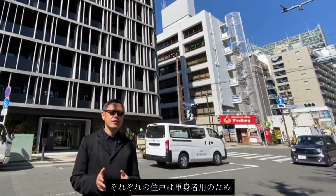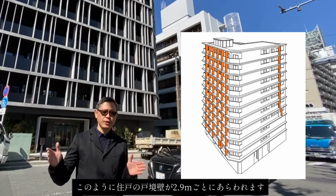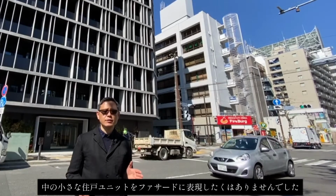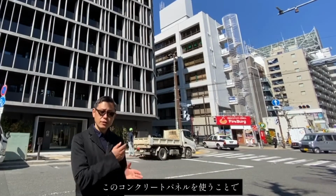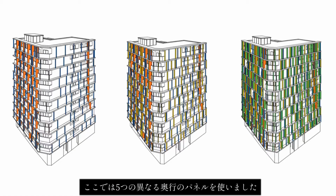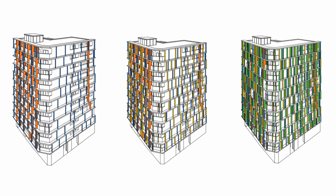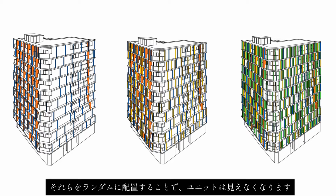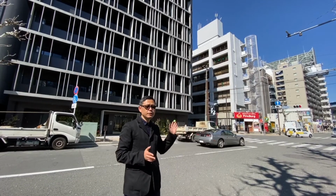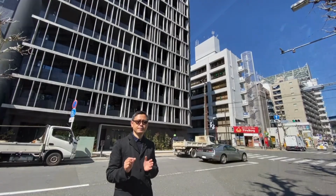As each flat is for singles, these partitions will appear every 2.9 meters. We don't want to show the small units on the facade, so by using these concrete panels, we can hide the units. We put 5 different depth panels, 200 mil to 900 mil, and we put them at random so that you don't see the units. When you see the facade from the front, these panels look like a string and they are so thin.